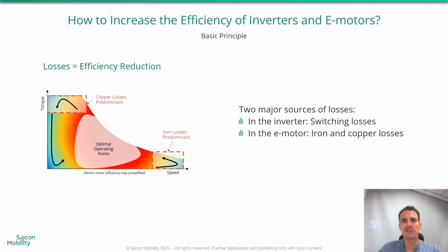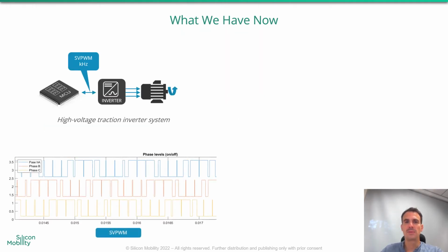Well, so back to the basics here. As you know, to increase the efficiency, we need to reduce the energy losses. There are two main sources: at the inverter level, the switching losses, and at the electric motor level, the iron and copper losses. This is what we have today.